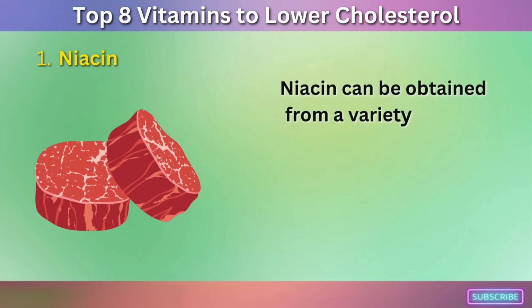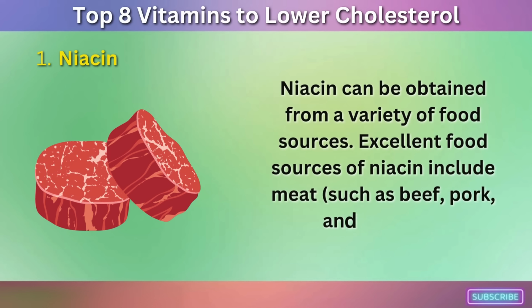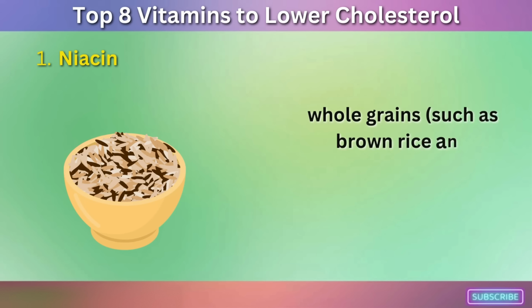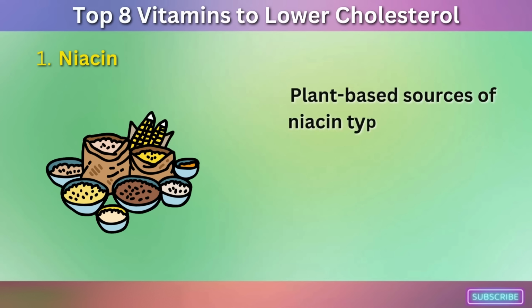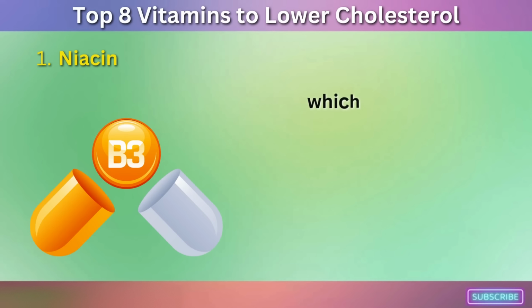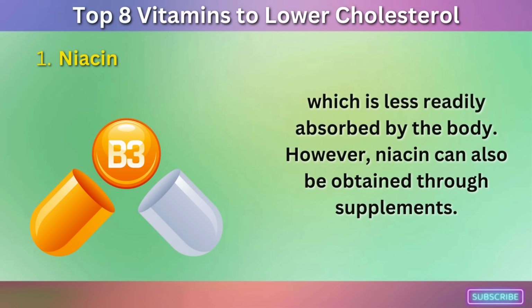Niacin can be obtained from a variety of food sources. Excellent food sources of niacin include meat, such as beef, pork, and poultry, fish, such as tuna and salmon, eggs, dairy products, such as milk and cheese, legumes, such as peanuts and lentils, whole grains, such as brown rice and quinoa, and fortified cereals. Plant-based sources of niacin typically contain lower amounts of bioavailable niacin, as they often contain niacin in a bound form, which is less readily absorbed by the body. However, niacin can also be obtained through supplements.